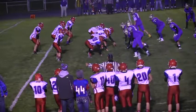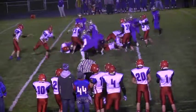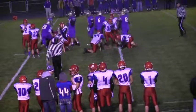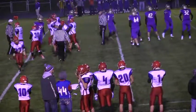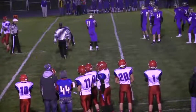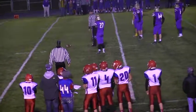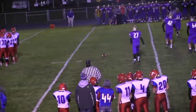Double wing formation, Hofer lone back. Bad snap, picked up by Zach Banger, trying to get back around there, reverses direction a couple times, and he's going to get dropped back at the 47 for about a 2 yard loss. Is going to bring up third and eight. Loss of a couple on the play, brings up third and eight.